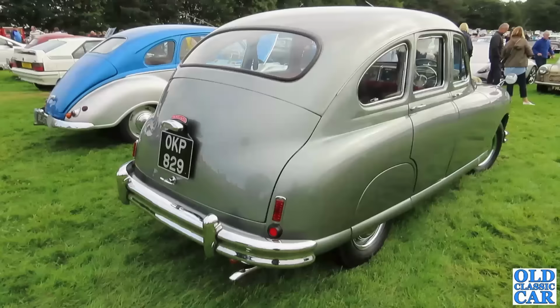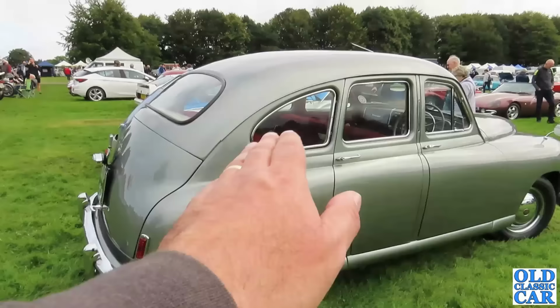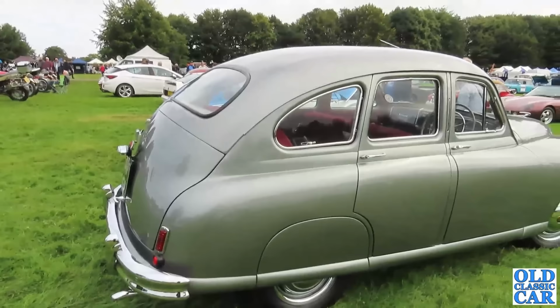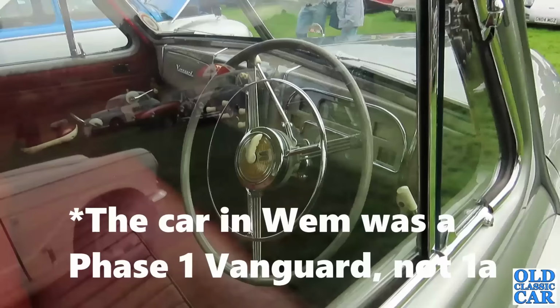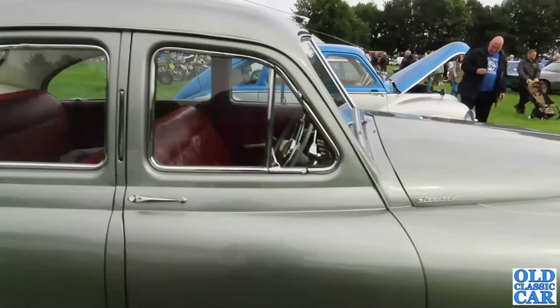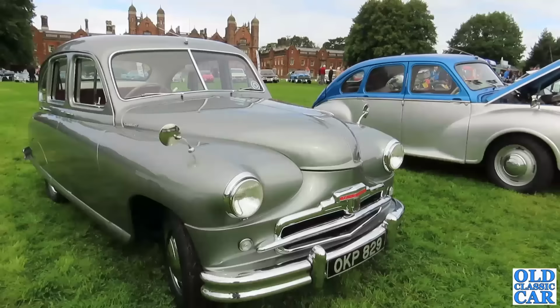And then the Phase 2 Vanguard came along, and that had a proper boot that sort of came round. The front was very similar to the 1A, but we lost the Beetleback styling of these earlier cars, and these are so distinctive. Great looking cars. I'm assuming this is the one we saw at WEM recently. If you've not seen that video yet, please check that one out, because it shows footage of, I'm assuming it's this car, or one identical to it, driving through the town itself as part of the parade at WEM Vehicles of Interest. That was a good fun video to do.